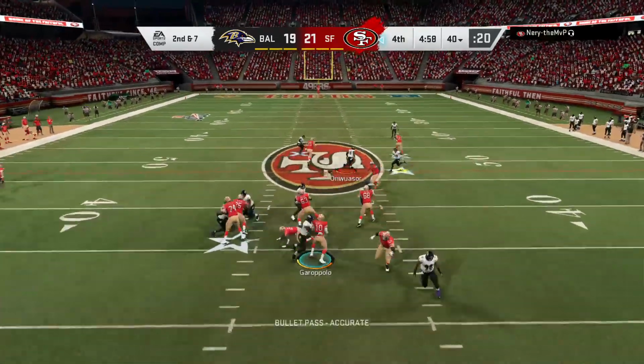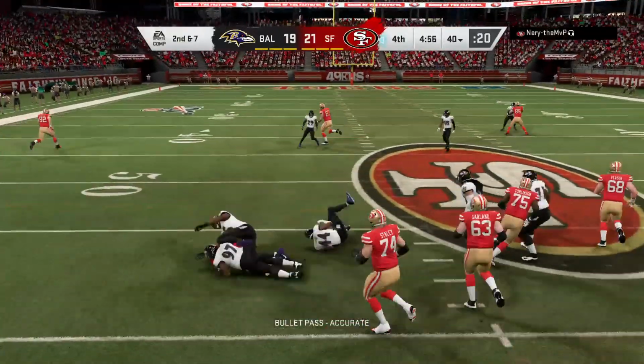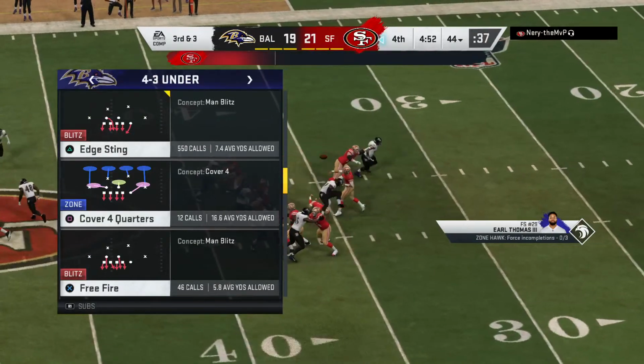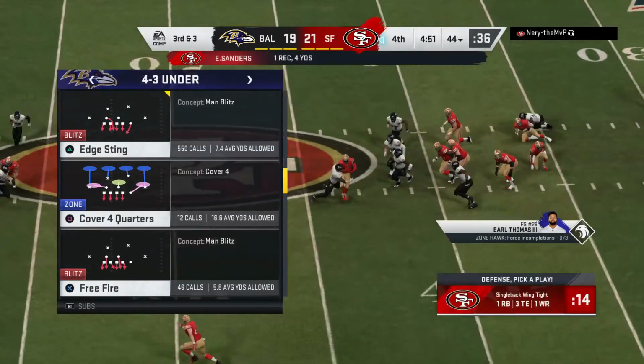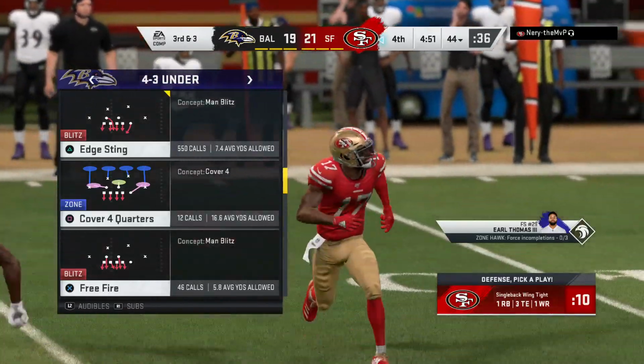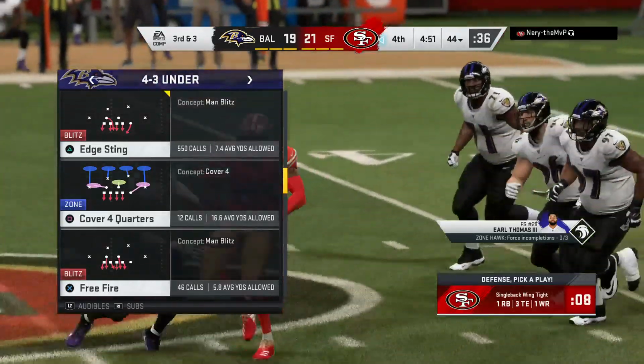From the 40 now on 2nd down. Garoppolo. The Sanders has got it complete. 4 yards on the completion, and it sets up a 3rd down. Well, if you do read man coverage, Brandon, the drag route's a pretty good one to run against it because you're running away from people on it.